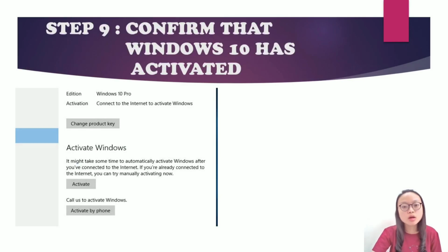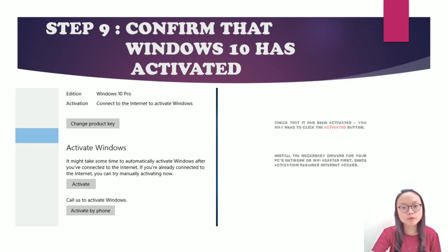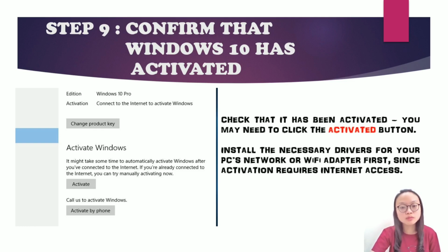Step 9. Confirm that Windows 10 has activated. Once Windows 10 is installed, you need to check that it has been activated. You may need to click the Activate button. You may also need to install the necessary driver for your PC network or Wi-Fi adapter first, since activation requires internet access. If activation won't complete successfully, you will need to contact Microsoft, explain what happened, and ask for an activation code. This is inconvenient, but should be straightforward as long as your previous Windows 10 installation was activated.